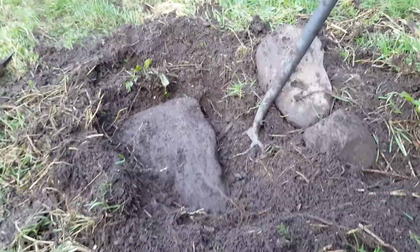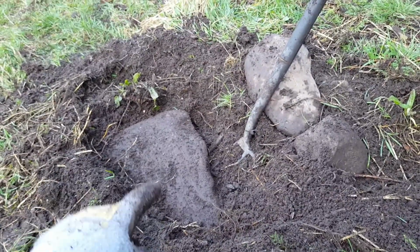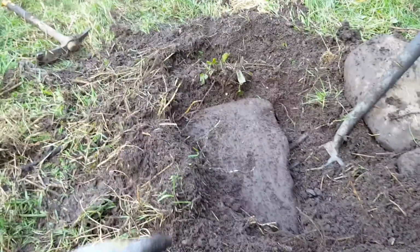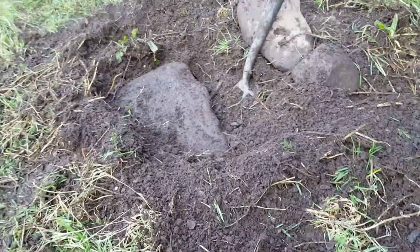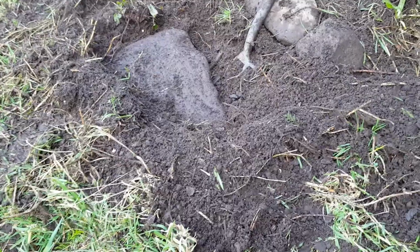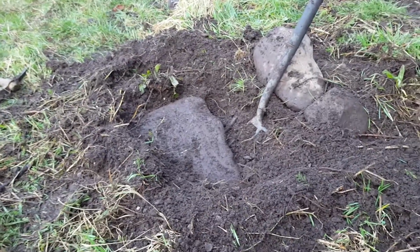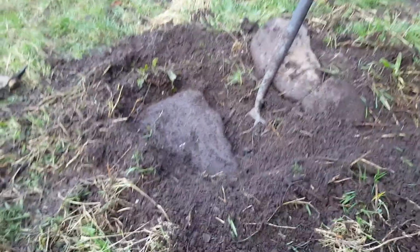Well, I'm starting to expose the stone. It is gigantic. It goes all the way under here and it goes under the grass. I don't know how far out. It's a beautiful stone though. It's flat. So it would make either a great kind of stepping stone or a seat. I want to do some little stone seats around the garden. Okay, so I've got to keep going.